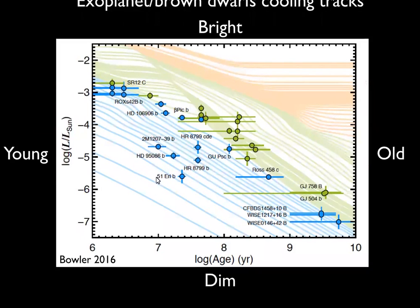So just to give you an idea, this is a luminosity and age plot. Planets start here. When you're near the top of this diagram, you're very bright. If you go down, you're dim. If you're on the left, you're young. If you're on the right side, you're old. So planets are the blue region here. There are different cooling tracks of planets of different masses, and this is all the known planets to date from the Bowler 2016 paper. When they're very young, they're very bright, and as you age, the planets go dimmer and dimmer.